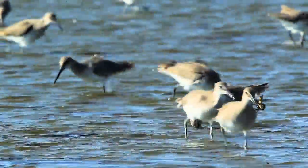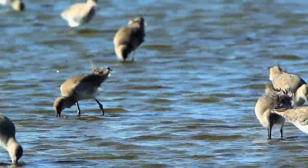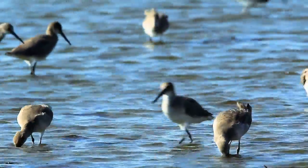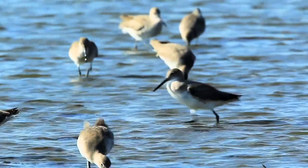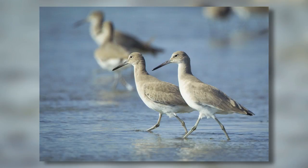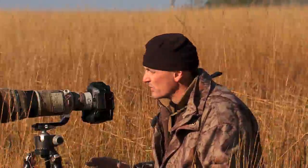Now I've got my exposure set right now at 1/1250th of a second for my shutter speed so that I can stop that action. These guys are in a feeding frenzy. They're catching crabs, they're catching minnows, and they're just scurrying very fast back and forth and never standing still at all. They're constantly on the move. So I want to make sure I have enough shutter speed to stop that action. Got to get those nice sharp, tack sharp images and make sure I don't have any motion blur.